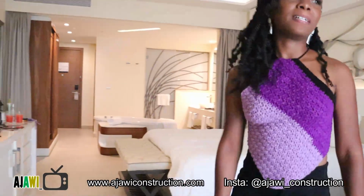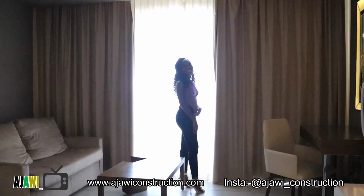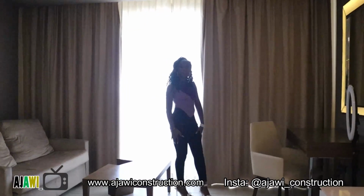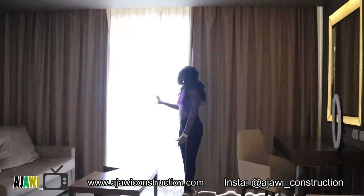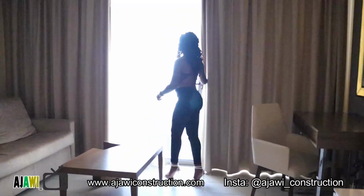Alright, let's go to the balcony. So a key feature of the room as well is that the doors reduce the noise from outside. You'll hear the difference when I open it.